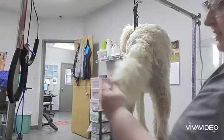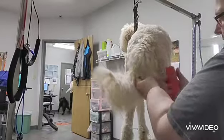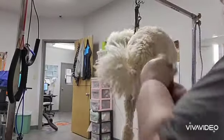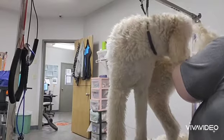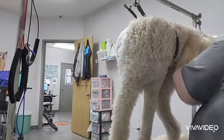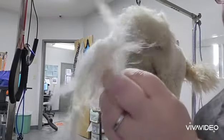Part of me really wants to shave this tail with this too, because he does have some little knots there. Well, we're gonna spot shave him. See, that's the mat I was plucking out.